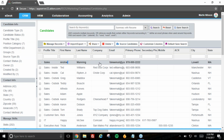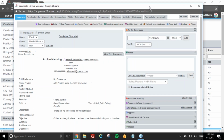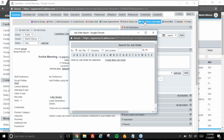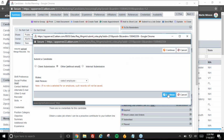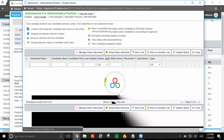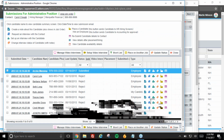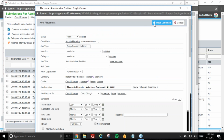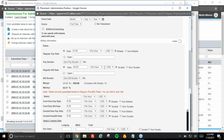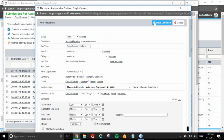So what we're going to want to do now is actually submit to a job order. Continue. And you'll see here Archie Manning has been submitted to the administrative position. We're going to want to forward to accounting, just ensuring all the information is correct, and then we're going to want to place the candidate.